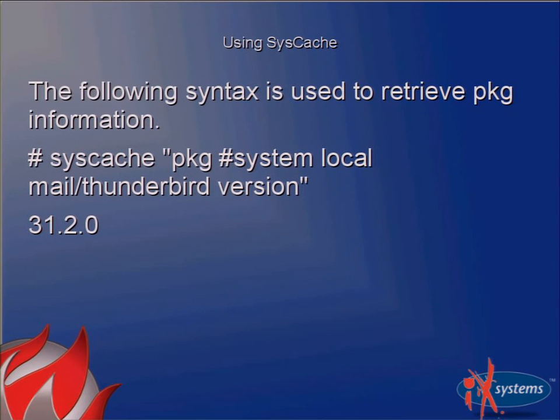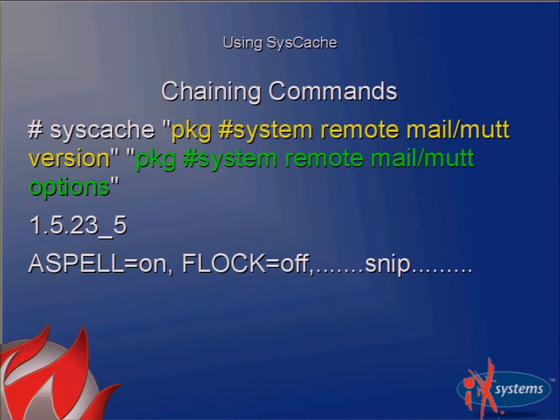So the following syntax is how we retrieve information. I'm going to show the command line usage, but we have a system where we can pass in a whole bunch of arguments and say, give me this. I want to know what PKG thinks of the system and local mail. I want to see the Thunderbird version that's locally installed, not what's available remotely. And we can chain all these together to do them in one really fast call. So give me the status of the remote mail mutt command. But hey, show me the options it was compiled with at the same time. So we can quickly chain things together and get answers back in a very quick amount of time for the web interface.